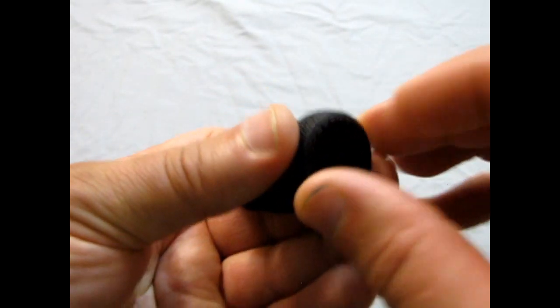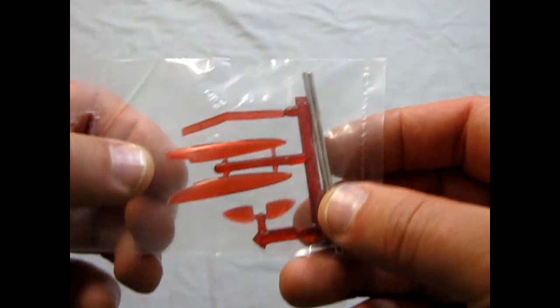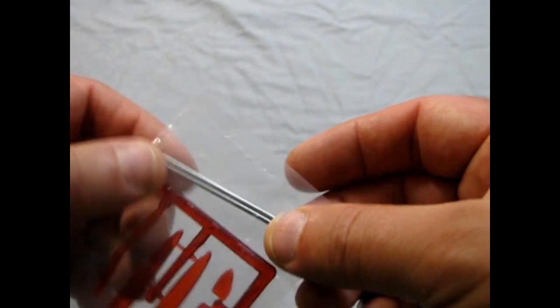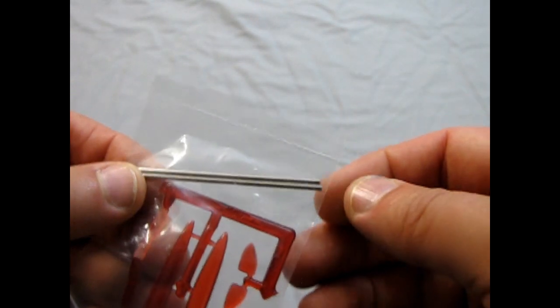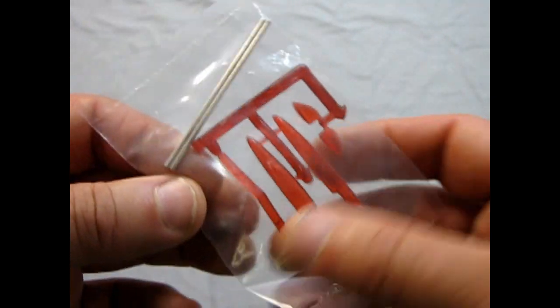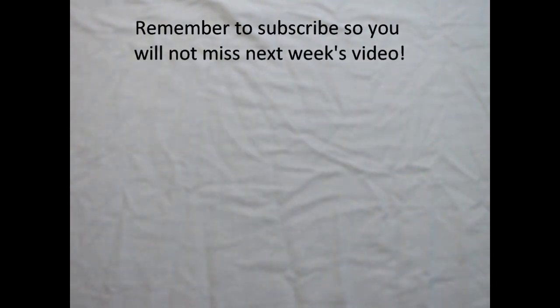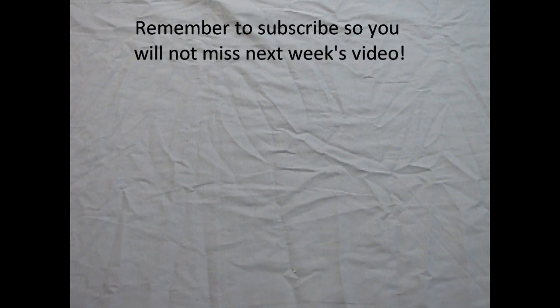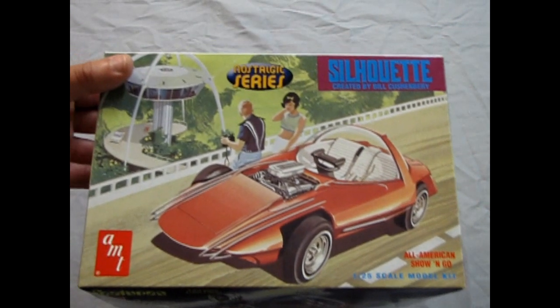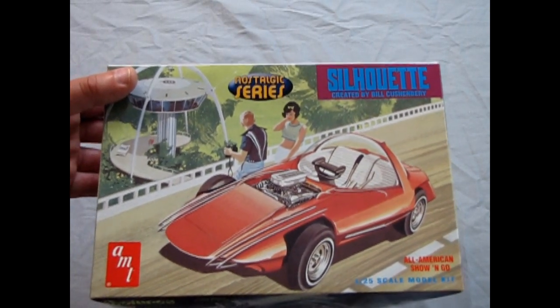So as you can see, again, another nice molding. And finally, the last component in our kit is the rear tail lamps and these nice red side spears for the custom version, and metal axles. This is still one of those older kits that use the metal axle through the body, but that's okay. Gives you a nice solid foundation for your car to sit on. And that brings us to the conclusion of the unboxing for Bill Cushenberry's 1963 Showstopper Silhouette.